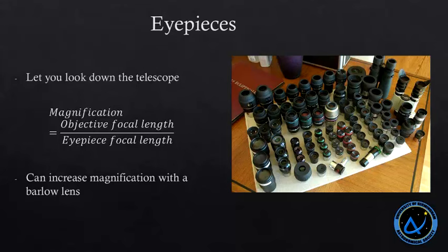So one of our telescopes upstairs has a focal length of 1200. So if you had an eyepiece that was 12 millimeters, you would get 100 times magnification.